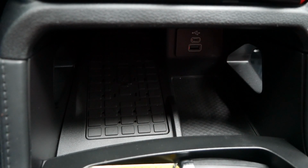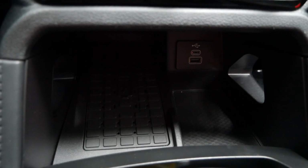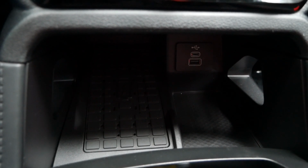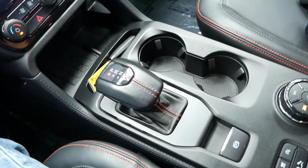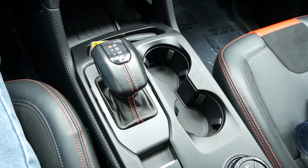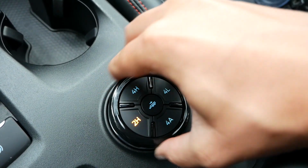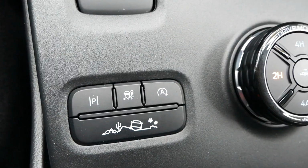Then for the rest of the interior, beneath the head unit, you are going to have a wireless phone charging pad. Next, that will be a cubby for some loose change, possibly even a card holder, USB-C and USB-A outlet. Then you're going to have for the center console your traditional gear shifter, 2 cup holders, your drive mode selector, 2 high, 4 low, 4 auto. Then you're going to have some buttons here for your park assist features, also your auto start stop.